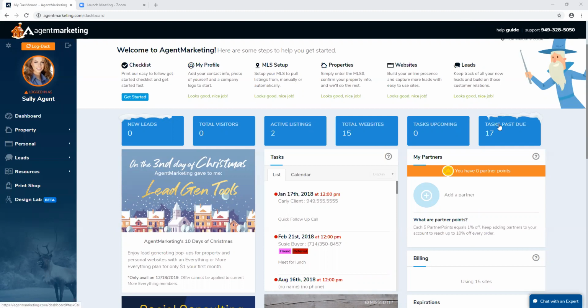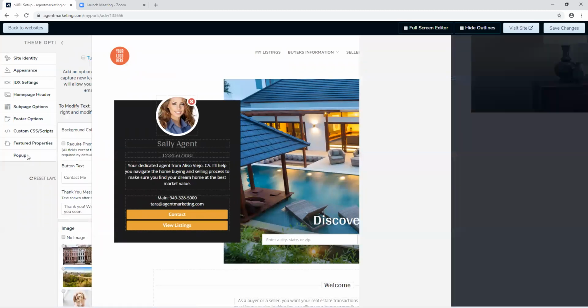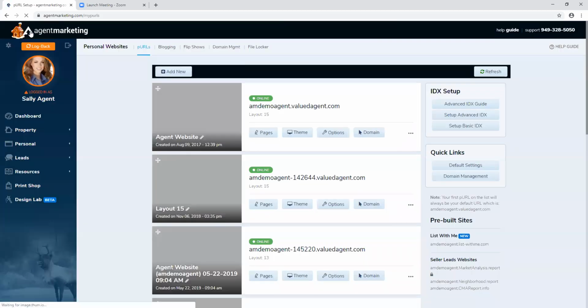New things to go over really quickly is the personal website pop-up, which we have gone through. I mentioned it last week, but it's a pop-up that you can turn on for lead gen, like the one we put on the property websites. However, the property website pop-up we do automatically for you. If you want the personal website pop-up for lead gen, you just have to go to your personal website page, click on options, and over on the left side, the last thing on your menu is pop-up. Make sure to check the box for turn pop-up on. That way it will pop up on your website and you can get some additional lead generation going for your personal website as well.